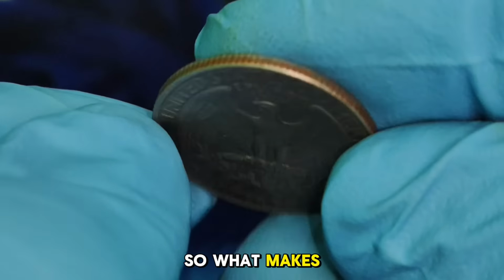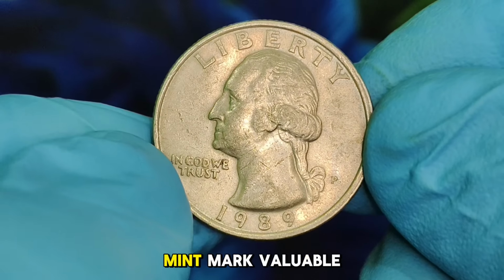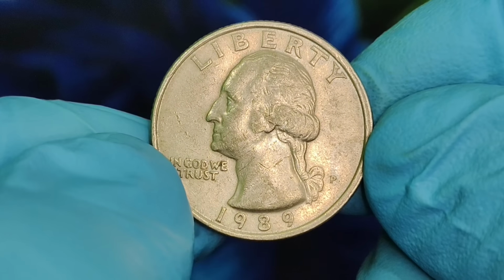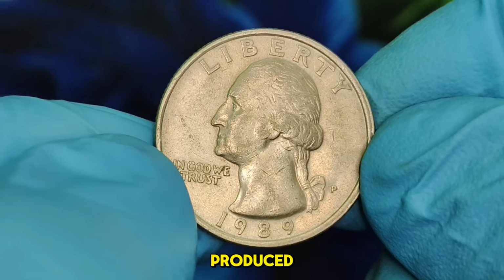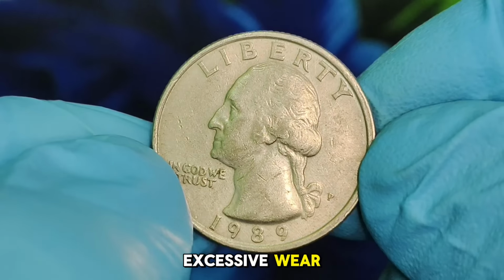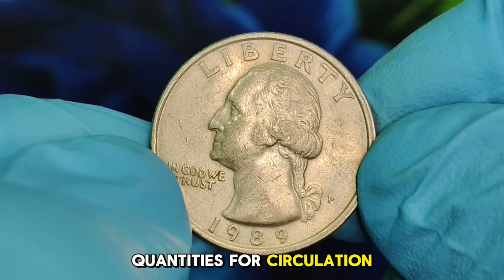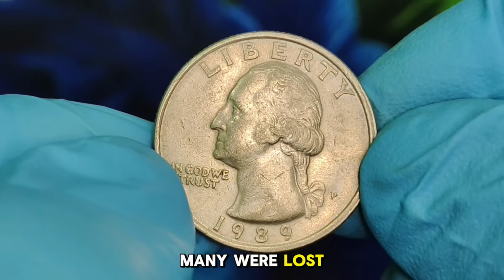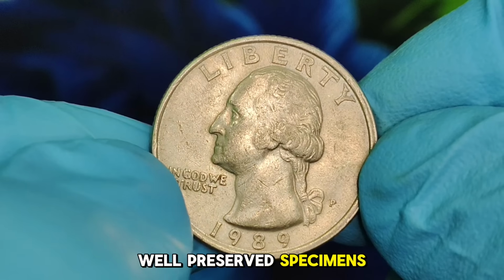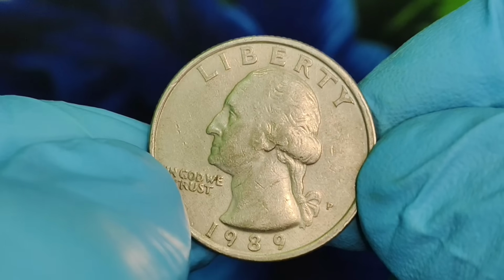So, what makes the 1989 Washington quarter with the P mint mark valuable today? It's all about rarity and demand. While millions of these quarters were produced, very fine examples, especially those without excessive wear, are much less common. The coin was produced in large quantities for circulation, but over time many were lost or damaged. As a result, the number of well-preserved specimens has dwindled, making them more sought after by collectors.